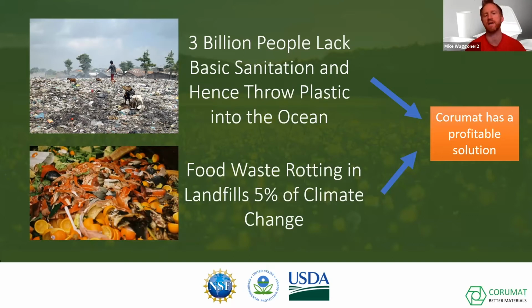And then food waste rotting in landfills is about 5% of climate change. And so those 2 things result because of basically economics. It doesn't make economic sense to fix those problems. And we think we can make money doing it. And so we think we can actually make a dent in these problems.